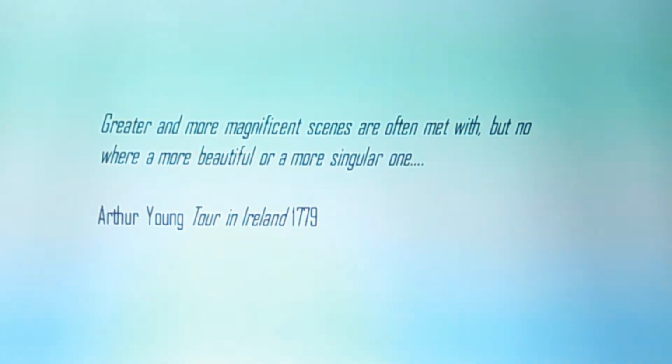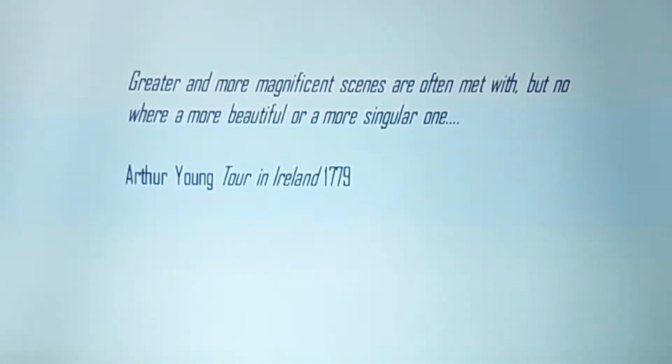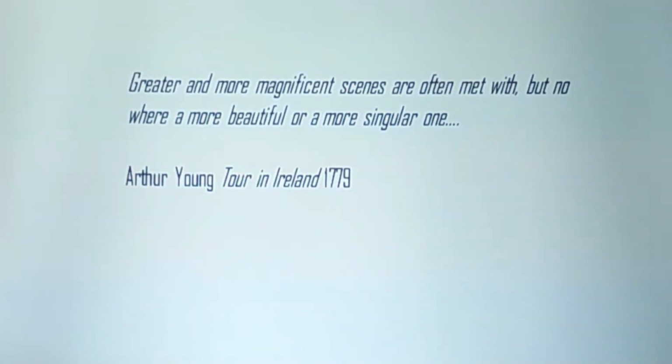We come to it with fresh eyes, but we're also spending a lot of time looking at what people have written about the place before. This is Arthur Young, a very well-respected writer on agricultural issues in the 18th century. He wrote a very famous book about his tour in Ireland, which contains a lot of information about the landscape, how people lived in it at the time, and how they made a living from it. He also wrote a famous book about France, and wrote extensively on Britain.